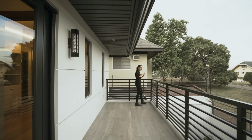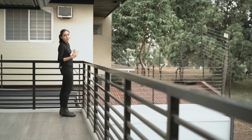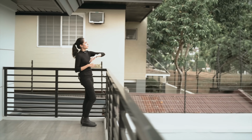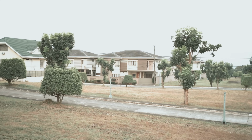Basically almost the entire length of your master bedroom, including the walk-in closet and toilet and bath, which you will see in a bit. Just look at that. Look at your view, though. You can see the Antipolo Mountains, so much sky, the trees, your neighborhood's great.